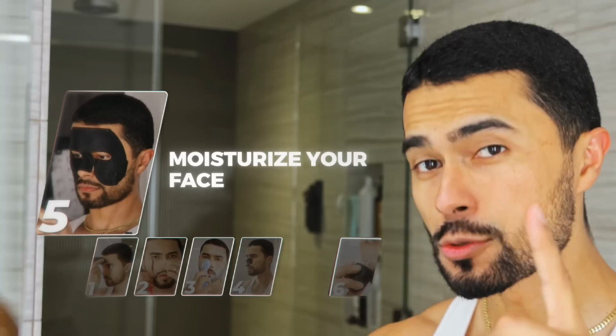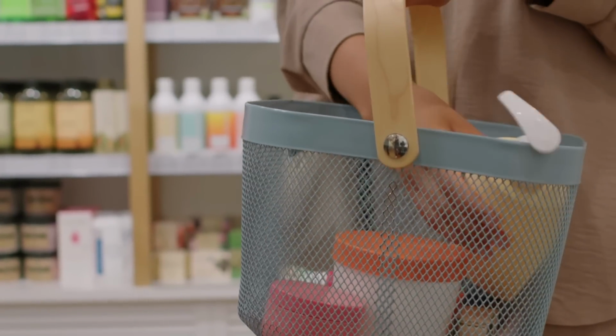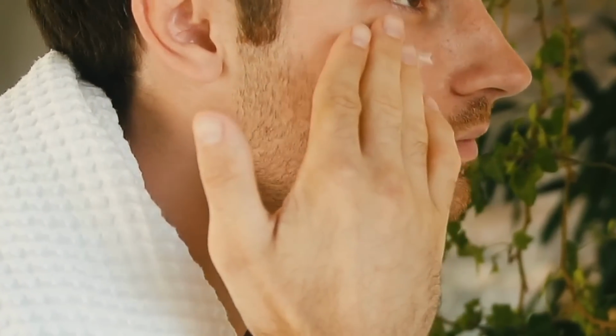Number 5, this is when you moisturize, but I want you to stop using regular facial moisturizers. They're crap. What you don't get is that when it comes to moisturizing, most men just go to the supermarket, they grab any moisturizer they see, thinking that they're helping themselves. But most of the time, you're not only not hydrating your skin, you're also damaging it. So I'm gonna show you how to hydrate your skin properly, which is essential at this step.